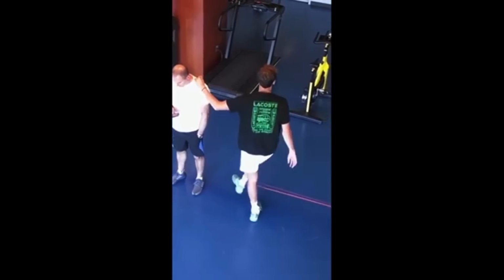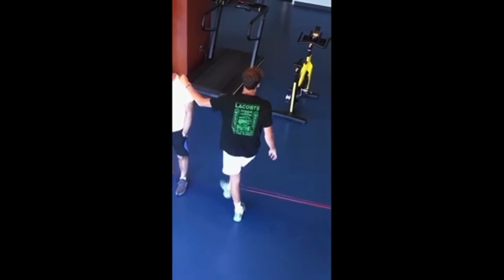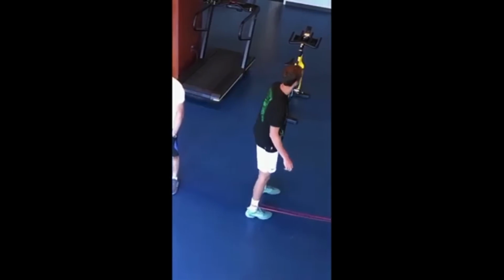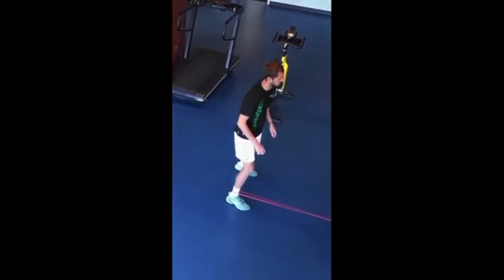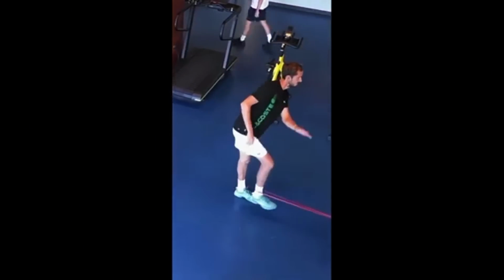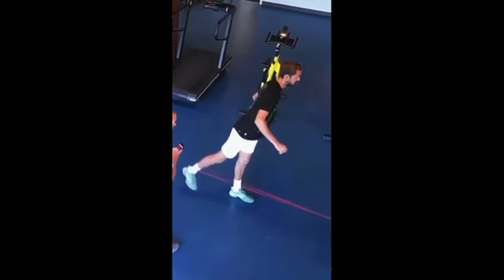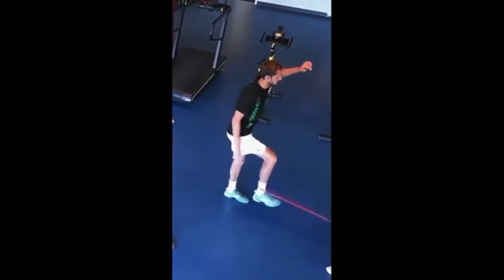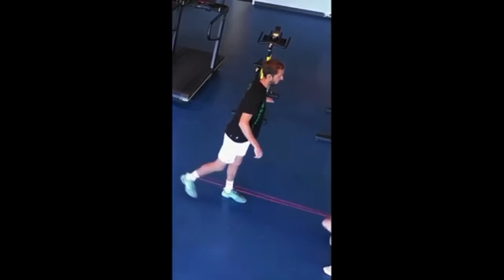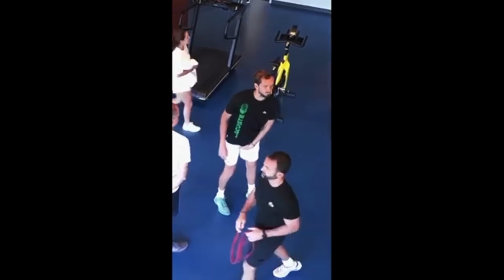To optimize the benefits, the number of sets and repetitions is crucial. For mobility exercises like those Medvedev performs, 3 sets of 10 to 15 repetitions per movement are ideal. This allows for gradual muscle activation without causing fatigue. Stretching should be held for 20 to 30 seconds per side, repeating each stretch 2 to 3 times. The key is not to rush, but to maintain proper form, as this ensures maximum effectiveness and safety.